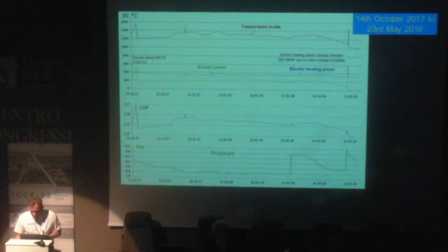After this, there was again a decline, followed by a gradual increase, which continued until mid-December. From mid-December to mid-March, the temperature inside the reactor varied between 1300 and 1400 degrees C, and the power of the excess heat gradually decreased from 300 watts to 200 watts, and the COP value decreased from 1.9 to 1.5. Okay, this is all in the paper, and you can follow it through, and every single part of the chart that you need to look at is in there also.